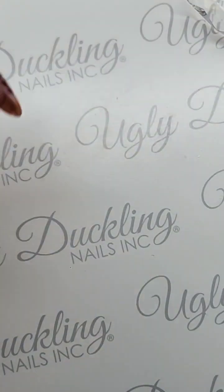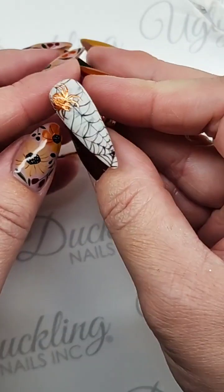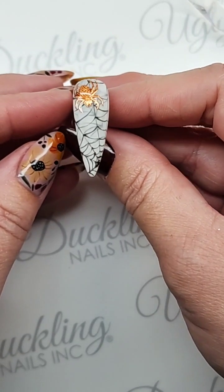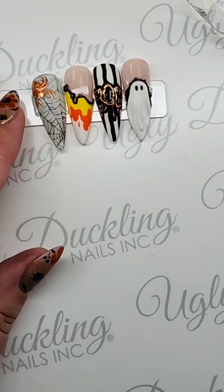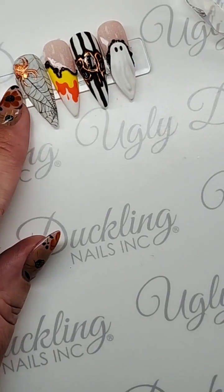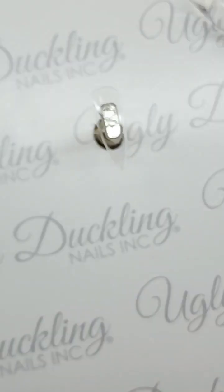Okay. So we've got our little spider nail all done. Spider and spider webs, chrome. Now, let's go over to our melted candy corn. So I'm going to grab another one of my tips, and we are going to start off with a base of number 131.